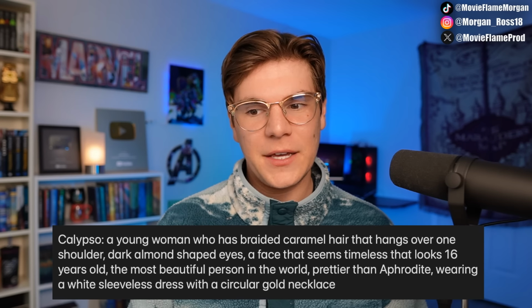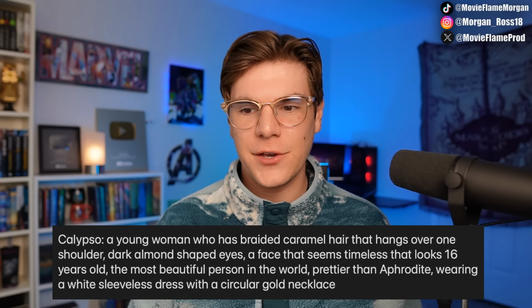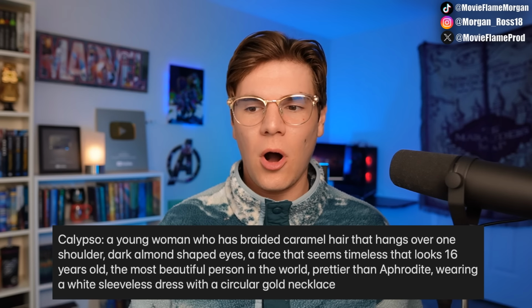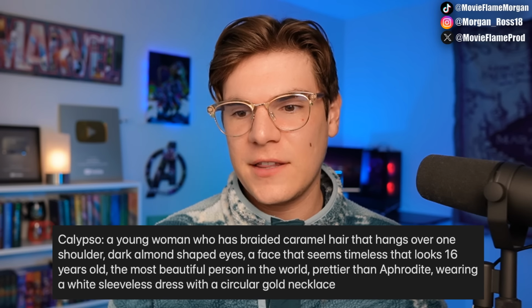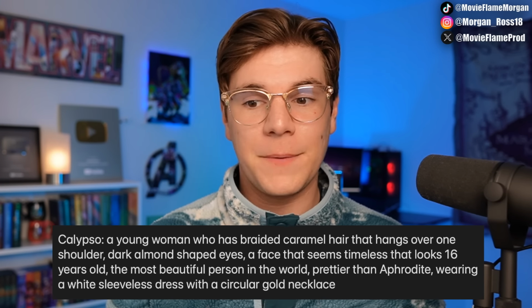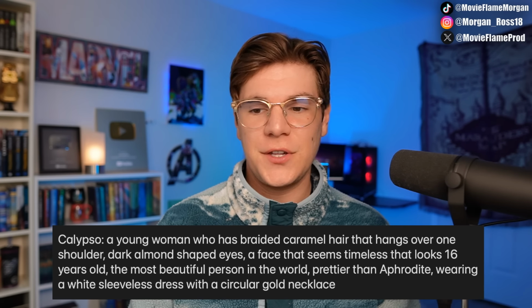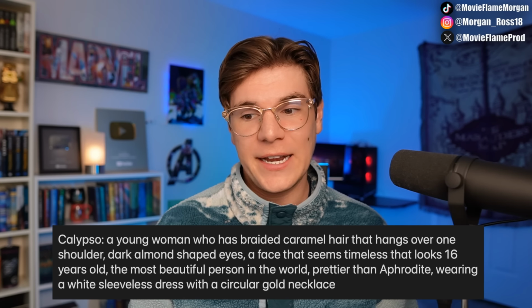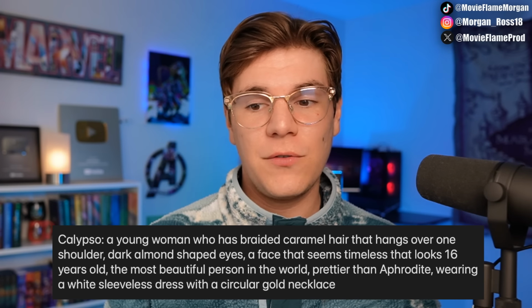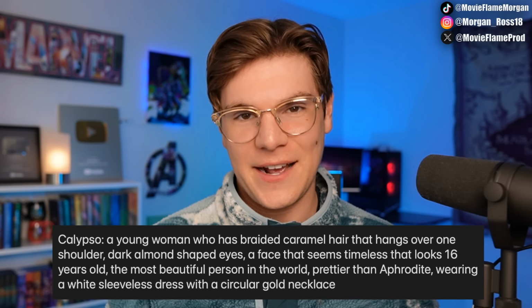Moving on to the next one, we have Calypso. In the novel, she is described to be a young woman who has braided caramel hair that hangs over one shoulder, dark almond-shaped eyes, a face that seems timeless but looks 16 years old, the most beautiful person in the world, and, I think this was Percy's description of her, is prettier than Aphrodite, and she was wearing a white sleeveless dress with a circular gold necklace.